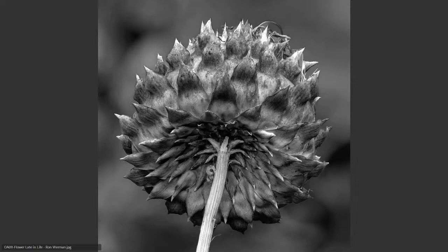Stephen. Simple nature close-up photograph presented simply. In monochrome, the lighting here is presenting the surfaces of the subject very well. The overall centering of the item makes the presentation a little bland, except for the slightly diagonal stem breaking up the symmetry. Ron Werman, Flower Late in Life, 20 points.